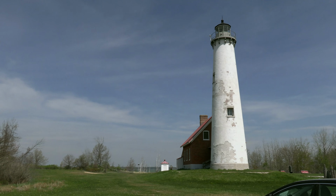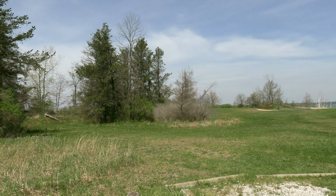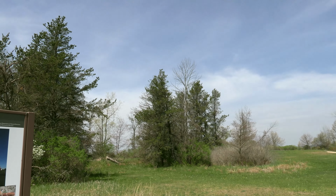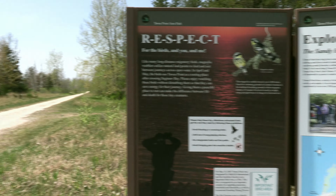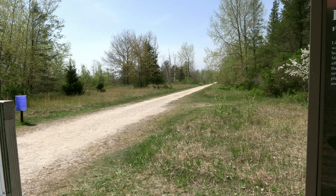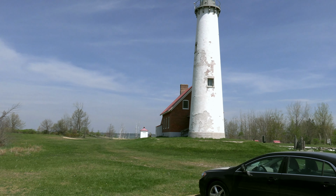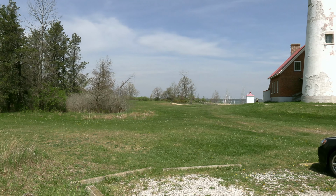So right here is the lighthouse. As you can see, there's a lot of birds. It's really, really beautiful. Look at those little guys up there. It's incredible. I'm going to be heading down this trail right here and checking out what else the state park has to offer outside the lighthouse. I'm going to be heading all the way up to the USCG foghorn, all the way at the tip.